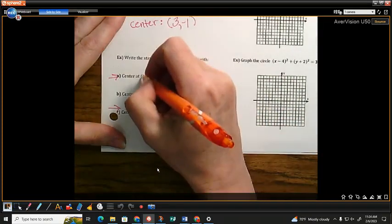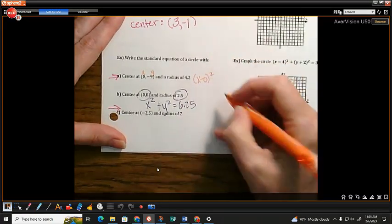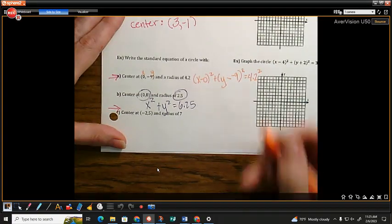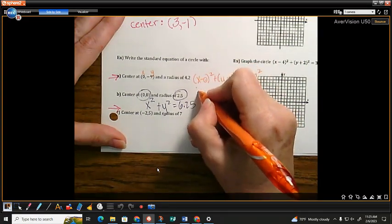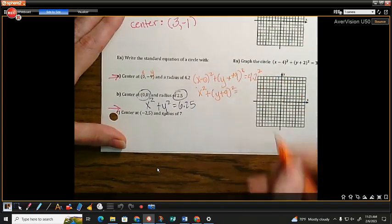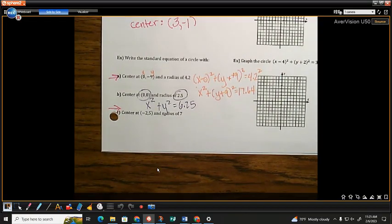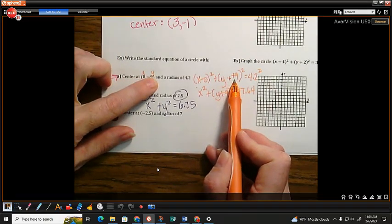So for this guy, here's my x and my y. That's where my center is. So it would be x minus 0 squared plus y minus, but then it's a -9 squared. And then my radius is 4.2 squared. And then, of course, a minus negative becomes a positive. X minus 0 is just x. So that's x squared plus y plus 9 squared. And then what is 4.2 squared? Somebody who has a calculator, because I don't. 17.64. So here is the first one. I just did it really quick. And notice all I did was I plugged in the x and the y.